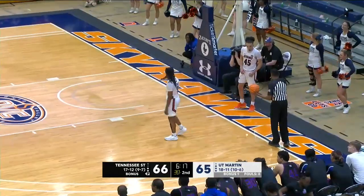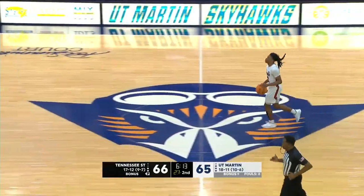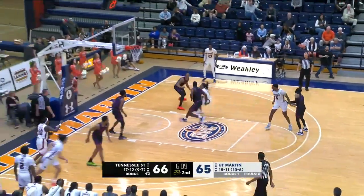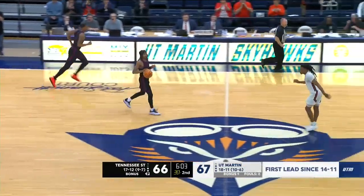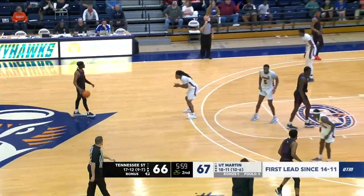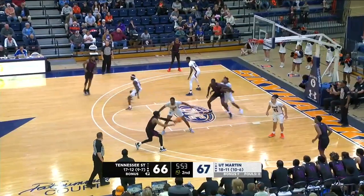So UT Martin with the ball, down by a point, can take the lead here for the first time in the second half. Sears around the screen, going to the basket, and the Skyhawks are ahead. Jordan Sears now with 11 of his 13 in the second half. Wow, he climbed back from 18 down in the first half. I told you this was going to be a great game. Told you. Let's see if Tennessee State responds.